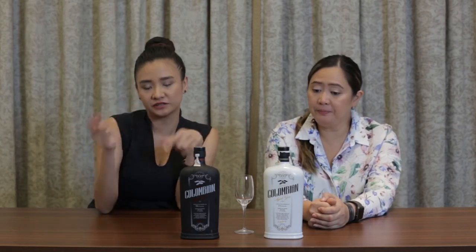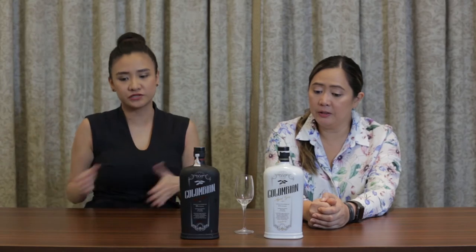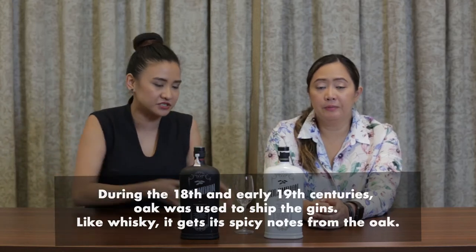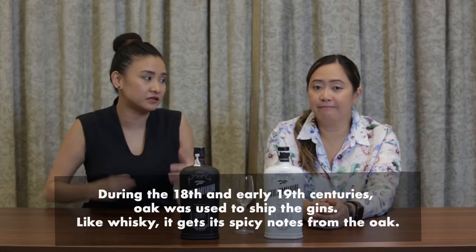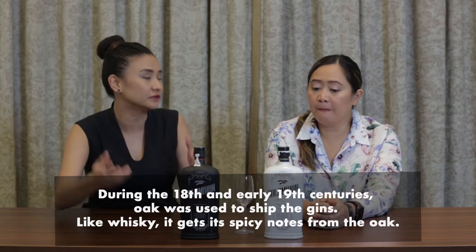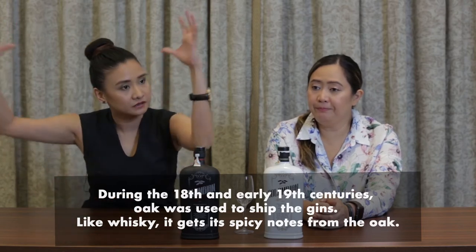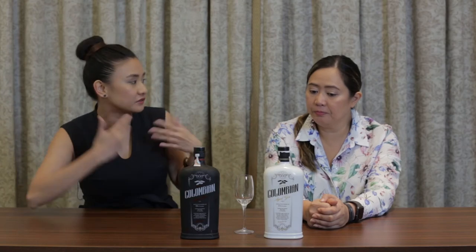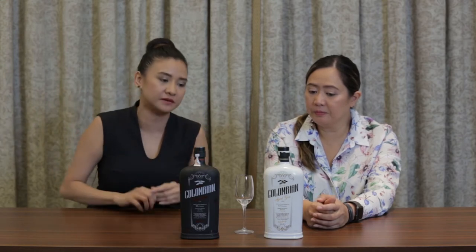Our researchers actually looked it up, and it says that in history, our navy were going back and forth with the spices and the gin. They usually put it in barrels because at that time they didn't put it in bottles. They put it in the barrel to transport it. Hence, it gets aged without them really intending to. That's what they say about the history.